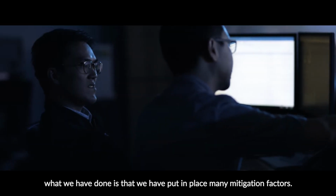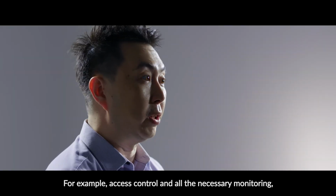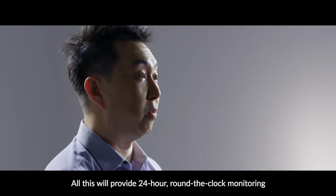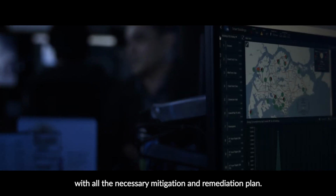To address the security of the cloud implementation, what we have done is we have put in place many mitigation factors, for example, access control and all the necessary monitoring, cyber watch center, as well as security operations center. All this will provide 24-hour round-the-clock monitoring with all the necessary mitigation and remediation plan.